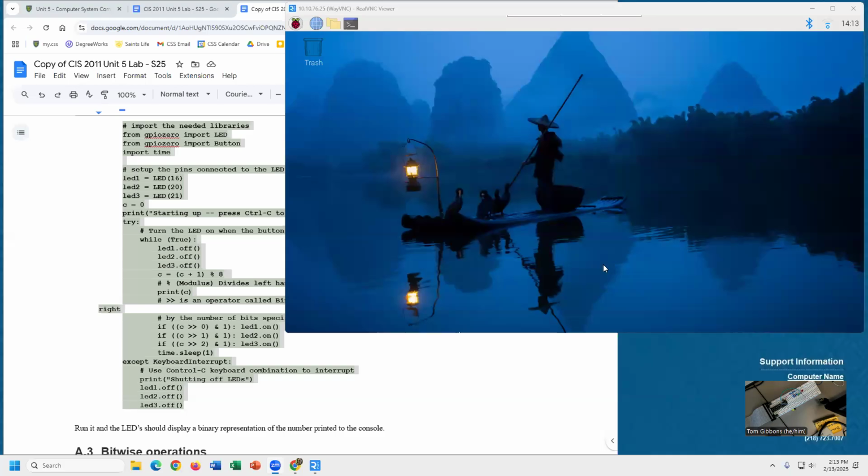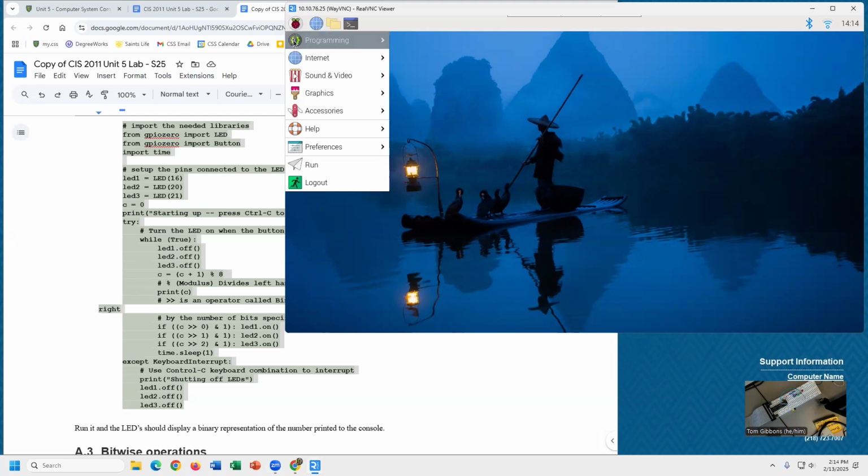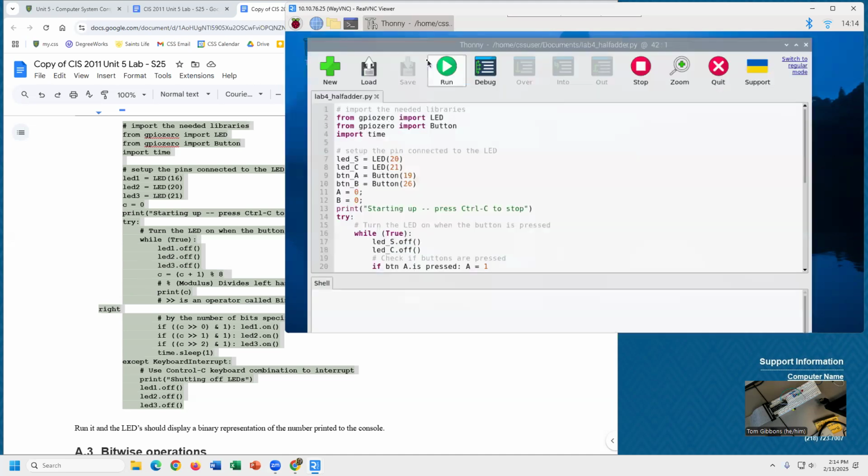Once you start getting your wires there, verify your circuits and make sure that the metal parts don't touch each other accidentally. And then bring up your Raspberry Pi. We're going to do some Python programming. So remember, under Raspberry Pi programming, we want this Thonny Python programmer. So we're going to bring that up.